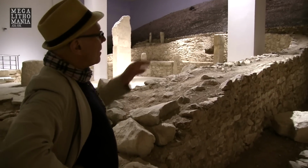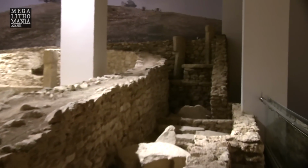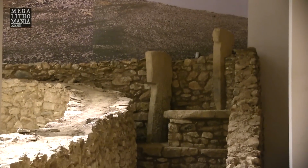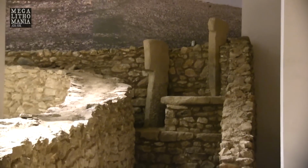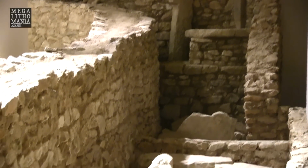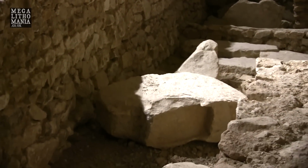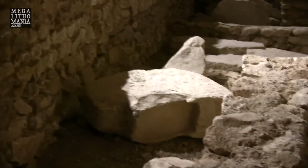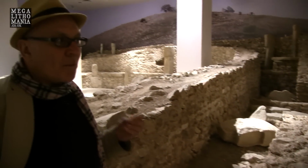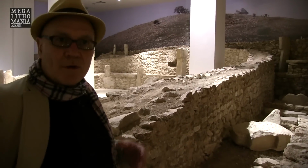we don't know. But we see very small T-shaped pillars like this at Karahan Tepe, which is one of the reasons that tells us that Karahan Tepe came quite late on in the day, probably between 8,500 and 8,000 BC, and that although it was part of the same culture, maybe a split-off group, it wasn't around at the same time that Göbekli Tepe was in its heyday from about 9500 to 9000 BC.